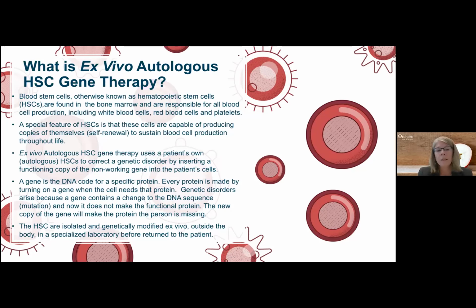A gene is the DNA code for a specific protein. And the protein is made by turning on or activating a gene when the cell needs that protein. When a gene contains a change to the DNA sequence, this is a mutation or a variant, it does not make that functional protein, and a genetic disorder may arise.